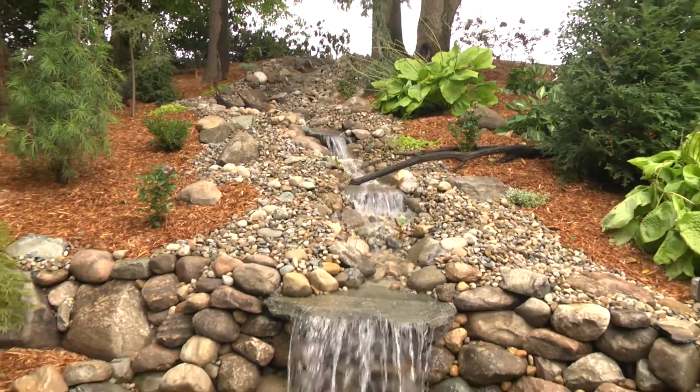Good morning. It's a beautiful day here in Indiana, and here we are in northern Indiana in beautiful Middlebury. What we have for you here today is a beautiful pond and waterfall designed by Linton's, of course. And Mark, what a wonderful job your crew has done here today.